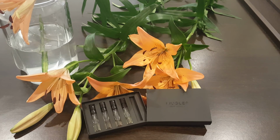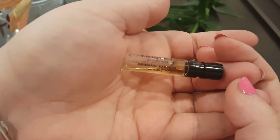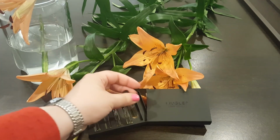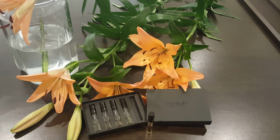Now the next one is quite popular. I think it's the most popular one from the collection. It's the Oriental Express. I was very excited to try this one because I had heard so many things about it. I was a little bit let down, not by the scent, by the lasting power.